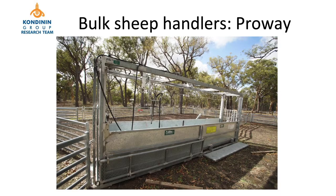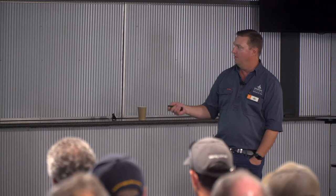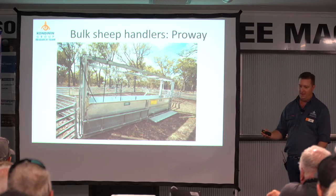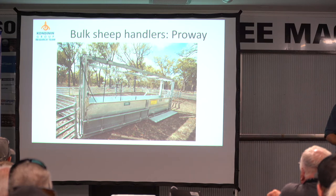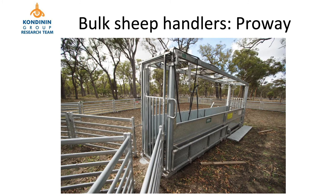Okay, all right, so we'll just move into the bulk handlers. I'm just conscious of time. Obviously two main ones out there, the ProWay, which is available in 6 or 12 metre. 6 metres also available in a transportable model. Hydraulic lift. So if you're out in the middle of nowhere, like this unit set up, typically a hydraulic power pack and a gen set to run that hydraulic power pack is required.